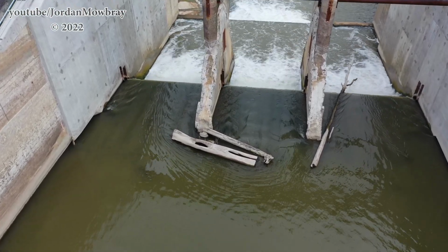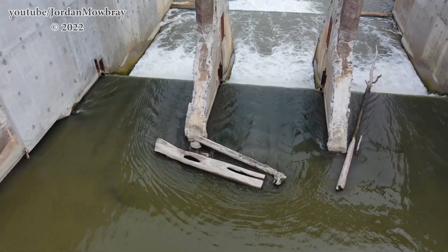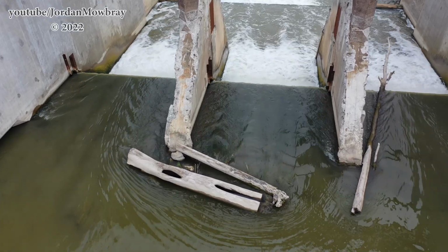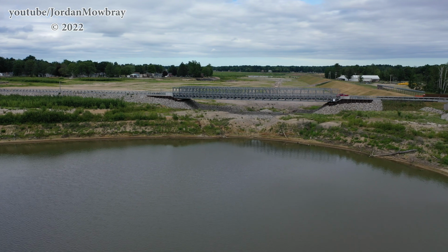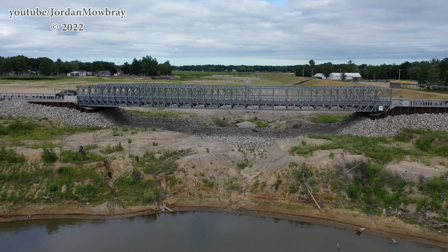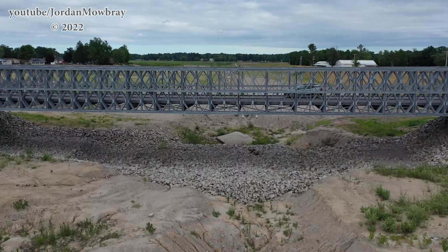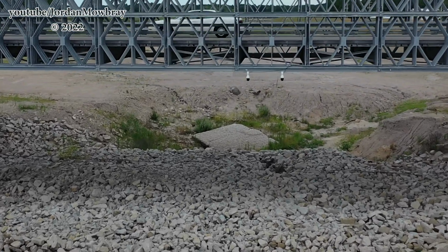But here's a couple of those trees and those logs that are caught up on the spillway here at the Tobacco River Dam. And the water doesn't look to be very deep. You can actually see through the water a little bit in that area. Here's another great shot of the temporary M30 bridge. This is a Bailey type bridge, and again, this is only a temporary solution. MDOT will be working on putting in a permanent solution replacing this bridge in the near future.